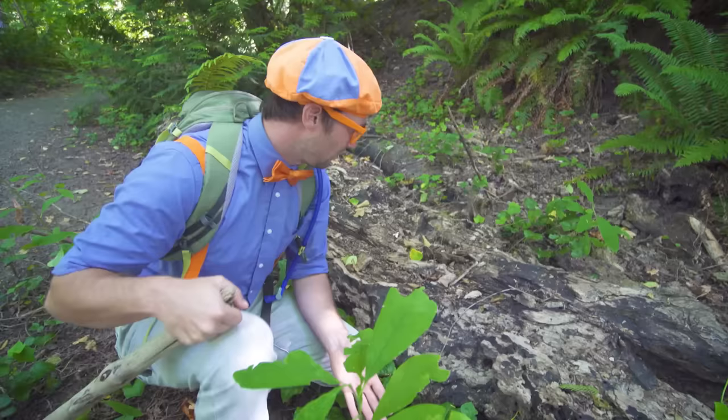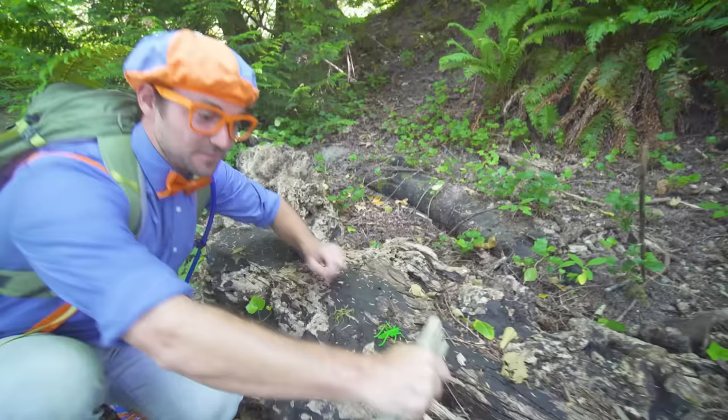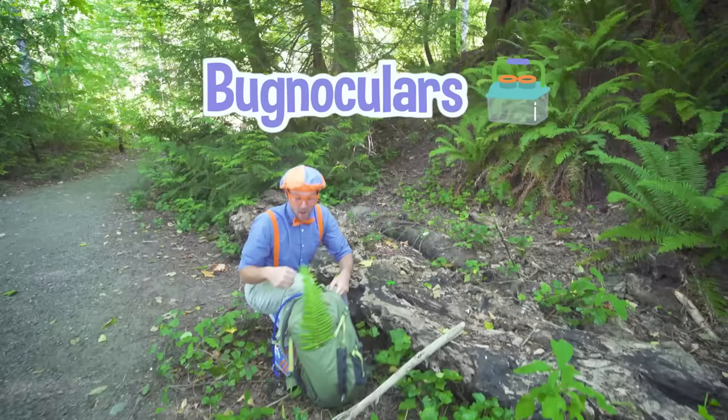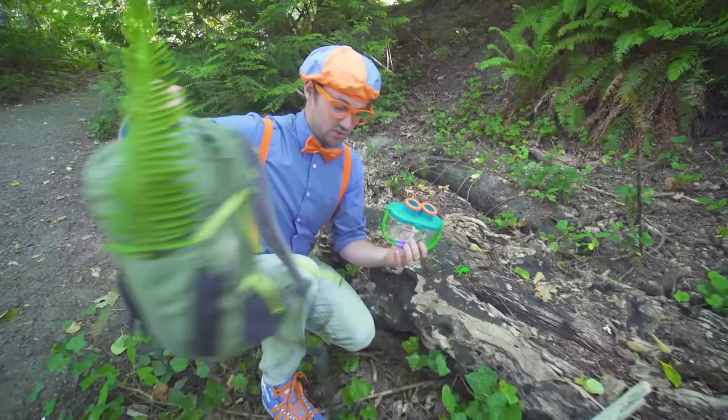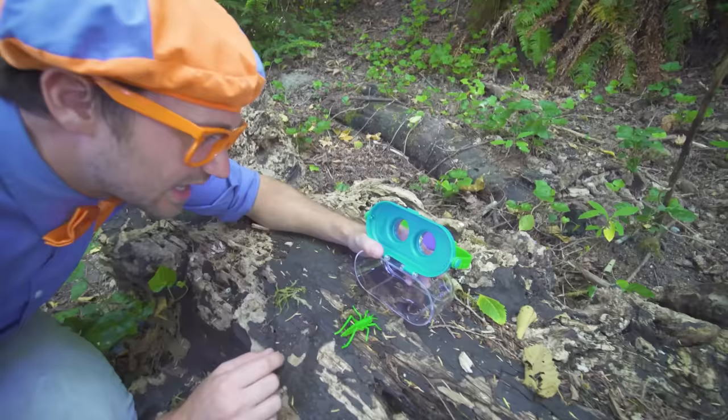Whoa, hey, speaking of bugs, do you see this? Wow, that is a grasshopper. Hello, grasshopper. Hey, I have something really cool in my backpack. I have what are called bugnoculars. Bugnoculars are great to use to see bugs up close. So what we're gonna do is open them up. Here we go. And then let the grasshopper jump inside. There you go. Jump.